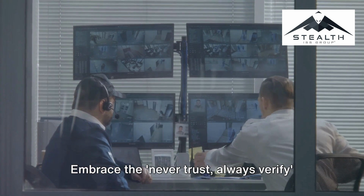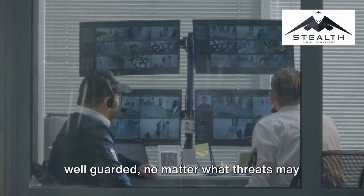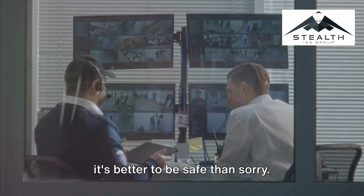Embrace the never trust, always verify principle and ensure that your castle is well guarded, no matter what threats may come your way. Remember, in the realm of cybersecurity, it's better to be safe than sorry.